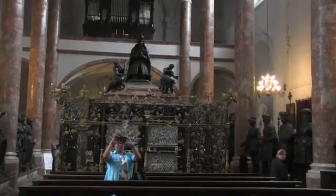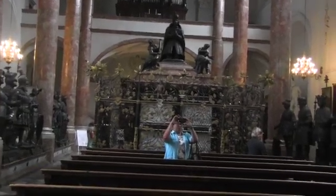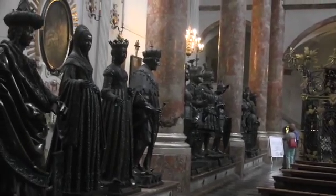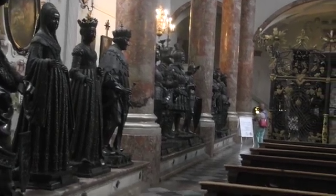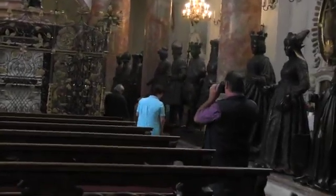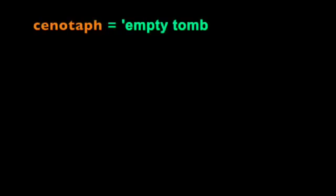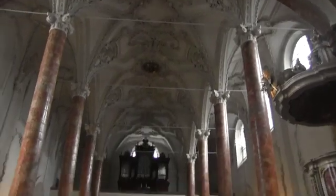Arrayed on either side of Maximilian are the important people of his day, real or imagined apparently. They're referred to collectively as the Black Men, but there are a number of women present. We'll take a closer look at the more notable of them. This is referred to as Maximilian's cenotaph. It's dated 1584. I'm panning back towards the back of the church.